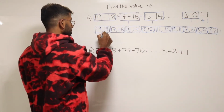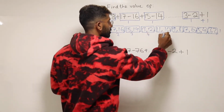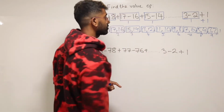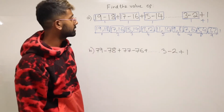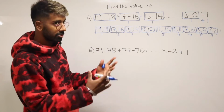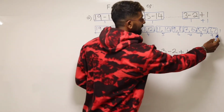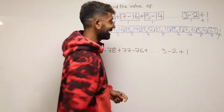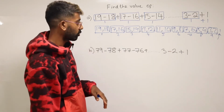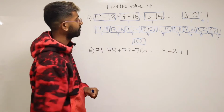So how many pairs do we have altogether? This is going to be our first pair, second pair, third pair, fourth, fifth, sixth, seventh, eighth, and ninth. So we've got 9 pairs in total. And remember, each of those pairs is going to equal just a 1. So all we've got to do is add 9 lots of 1 together. And then don't forget there is this 1 on the end. So we'll actually have to add in total 10 lots of 1 together. So the sum of that will just be 10.